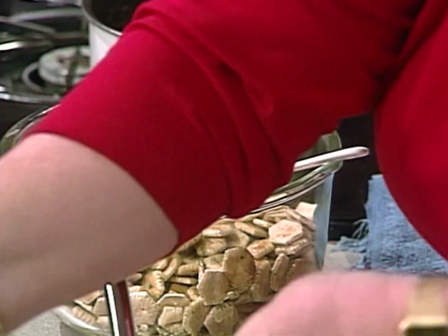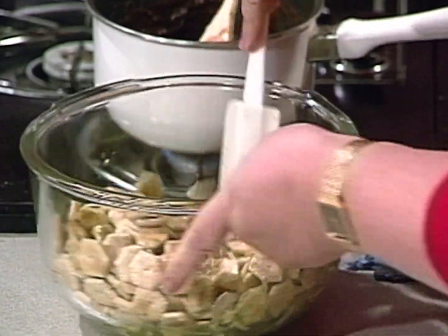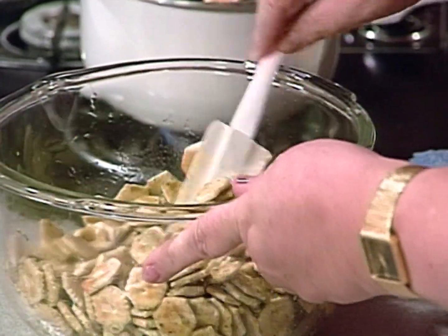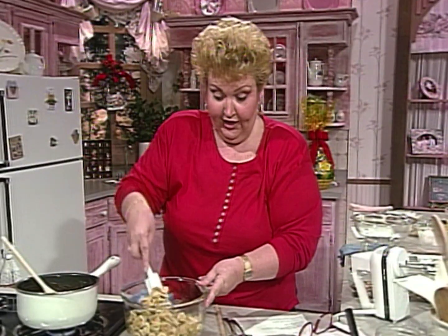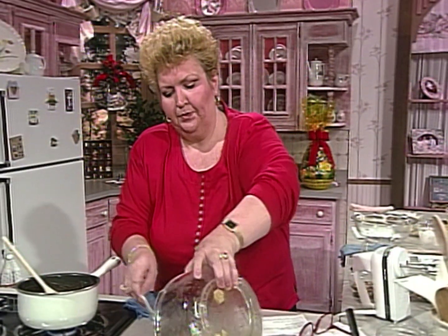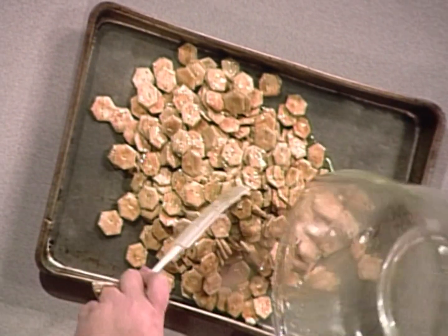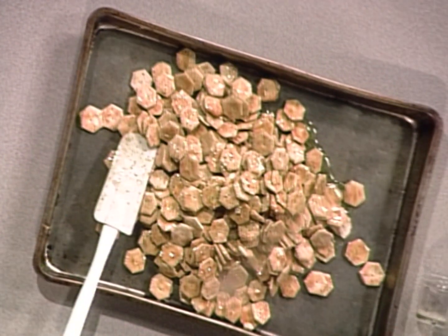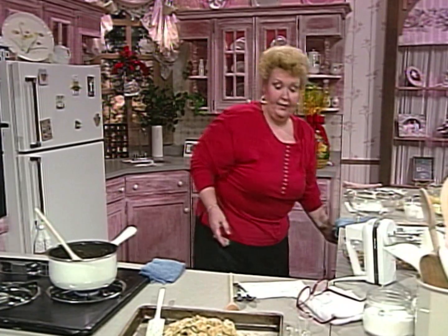Have your cookie sheet ready, standing by, because once you coat these very well, all over, coat them really well. This adds a little bit of green fleck to it, and I'll tell you what, this is a snack that anybody would like to have because this keeps. Spread them out on your cookie sheet. This is going to go into a 300-degree oven for about 20 minutes, I believe it is, 15 to 20 minutes.